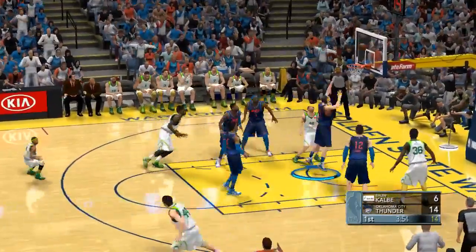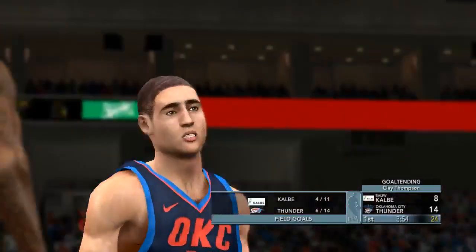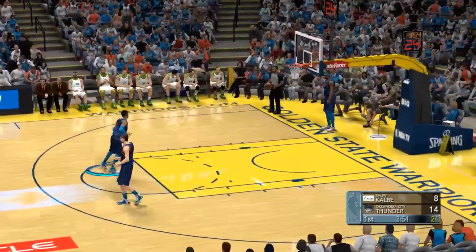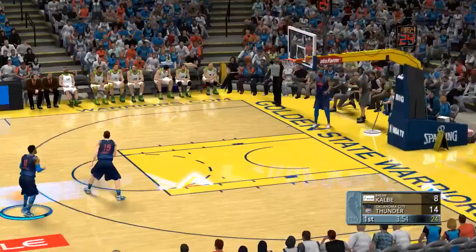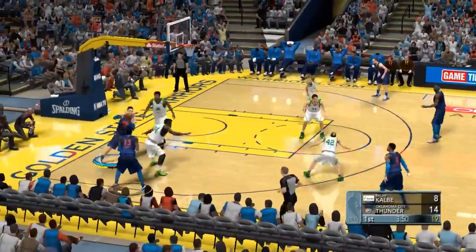Here's Van Gundy. And boy, that looked like goaltending. Yes, it is. And so they will award the basket there. He thought he had that one clean, but the ref saw it differently. They'll count the basket. Fans don't like that call one bit. Well, the officials got an earful as a result.